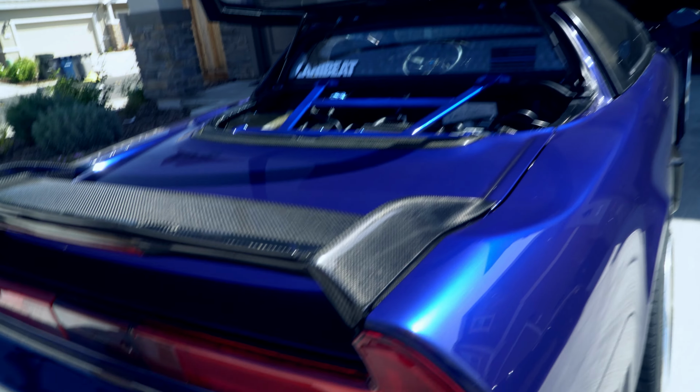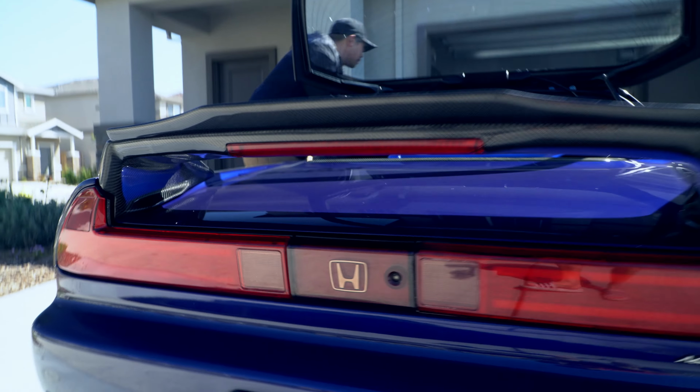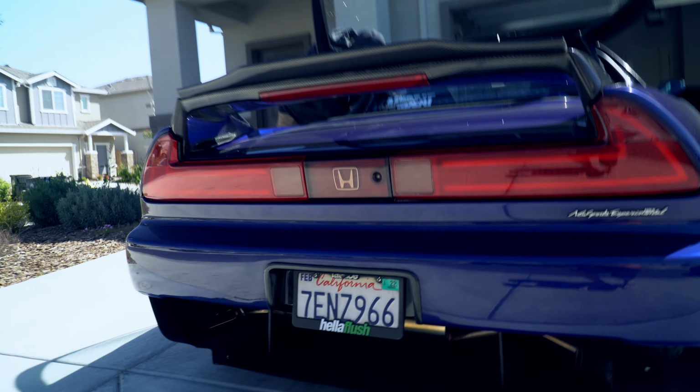Oh, and I just got my taillights back on yesterday. Oh, the LED ones here. Let me hit these real quick. Woo! We got the blinkers.